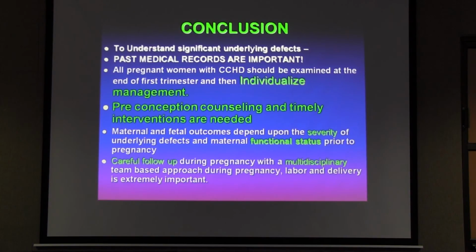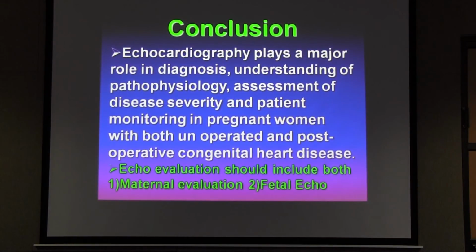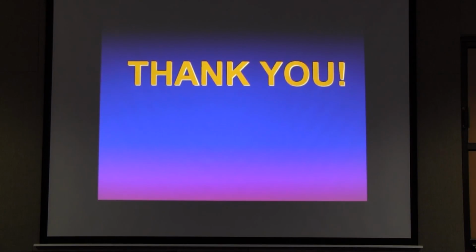And hence, whatever Jyotsna is conducting to bring awareness among the women is very important, because they have to reach the hospital, reach the doctor in time for the counseling to understand the significant underlying thing. The medical records are very important, and the past history is also important, and echocardiography plays an important role in making the precise diagnosis. So the maternal evaluation as well as the fetal evaluation are extremely important, and ultimately it is the awareness in the public that is very important.